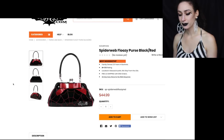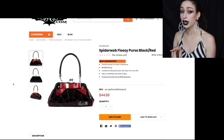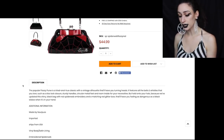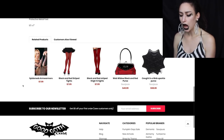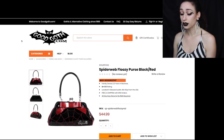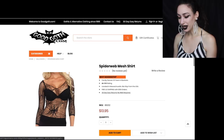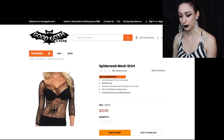Oh, go back. I think if I had to choose between the black sparkle spiderweb purse and this spiderweb floozy from Sourpuss, I'd probably have to go with the spiderweb floozy. I just love the red cobweb detailing on that, and it's so cute. I need it. And it's also cheaper. Always a good thing. I love Sourpuss quilling too. Whenever I've seen them online, they're always stunning.